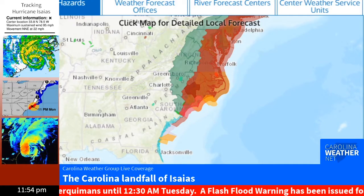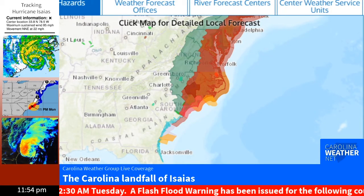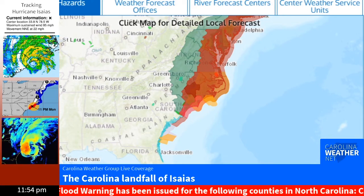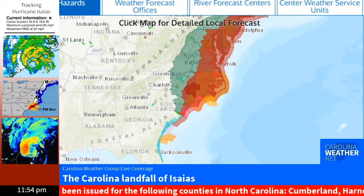Are you able to abort that screen share? It is not letting me. My Zoom is totally. Yeah, at this point I'm going to be looking at these on my phone, and then we'll talk about them.